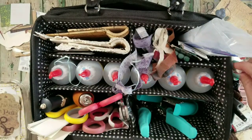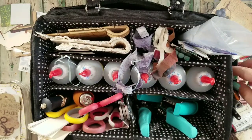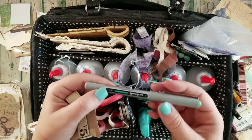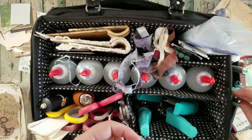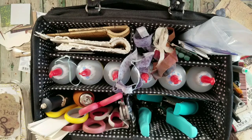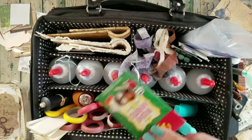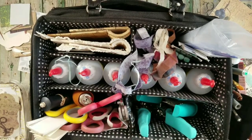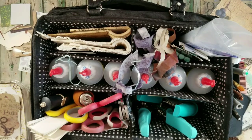Of course, I have E6000, which doesn't get used very much. Then I love this pen. It's my go-to color that everyone sees me use. And then I got a little paintbrush. I got some paints on the side here. Ooh, oh yeah, I got these from Crafty. My little treats. Once in a while I get a sweet tooth. So, I love this tool bag. I can just grab it and go.